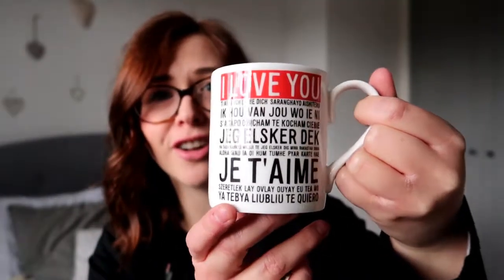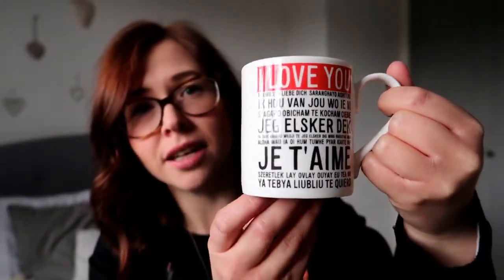The other thing that I've actually got a cup of tea in at the moment is this mug. Eddie bought it for me for Valentine's Day, and it was from TK Maxx Homesense, and it's just got lots of I love you in lots of different languages all over it. I'm a bit of a stickler for mugs. I've got, well, lots, too many. In fact, Eddie says I've got too many, yet he buys them for me, so he's only got himself to blame really. But yeah, I love a good mug.